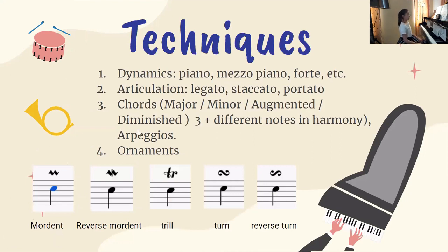Next are techniques. The first one is dynamics. Dynamics is how loud you play. So piano means quiet. So for example, this.